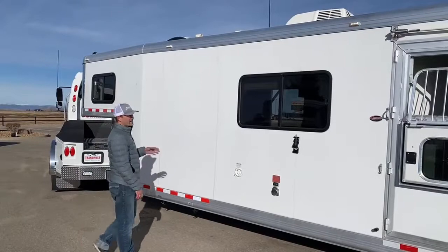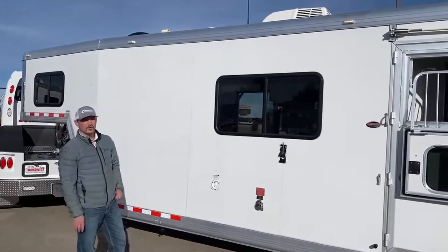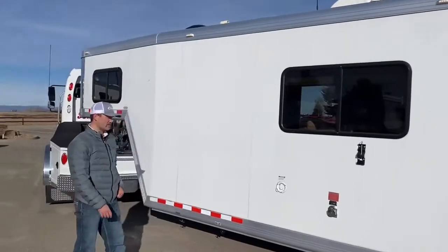You can also, if you turn your head just right, if you do have horses tied out here, see them from that window. That way you're not having to go out and check on horses in the middle of the night. You can see them from that window, which I think is super important.